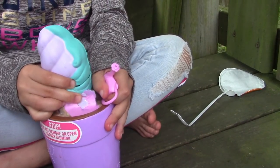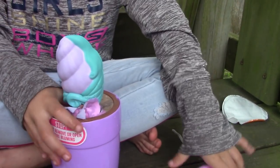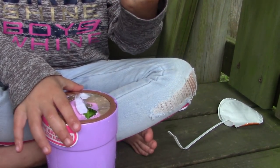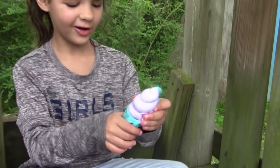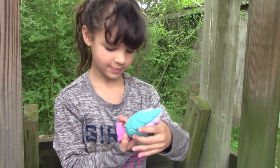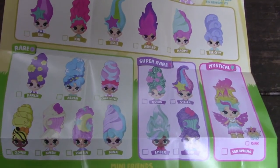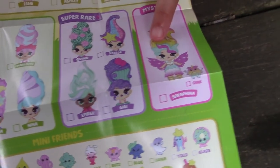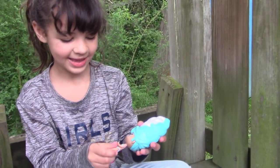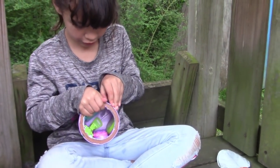I can't pull it. Oh my god. Her hair doesn't come out. Who do we have? This girl. Whoa. That one's my favorite. So guys, I got her and now I'm gonna open this and get a sticker.